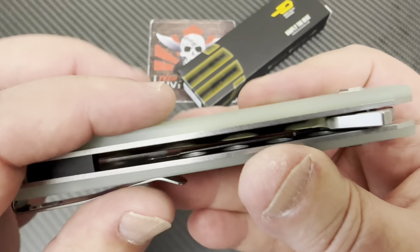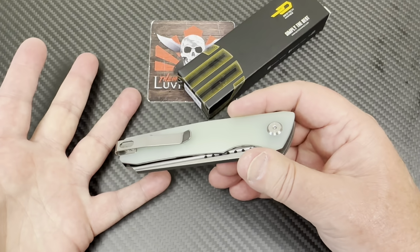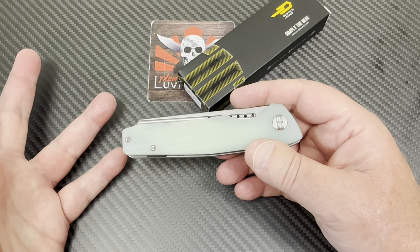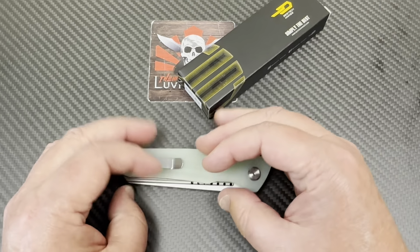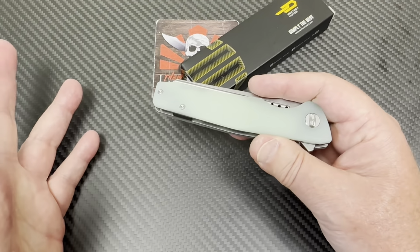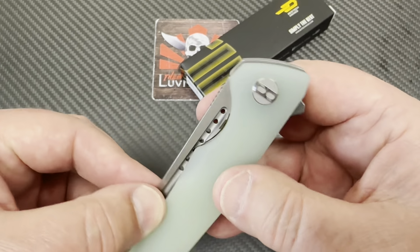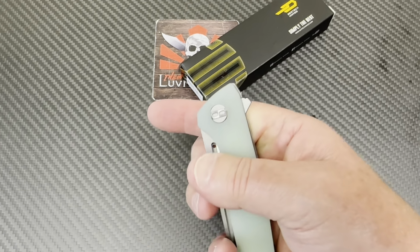So, contour G10. And I like G10. I'm micarded out a bit. So I mean, I lay this down in whatever. You know, I got some coffee that spilled on the counter, and this is laying there, and it's not going to soak up the coffee like Micarta would. This is interesting. These little holes in the fuller give a little interest there.